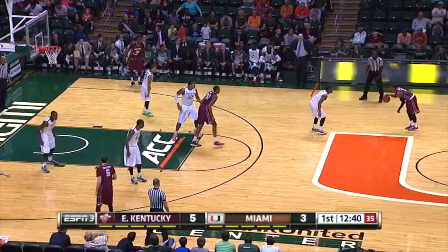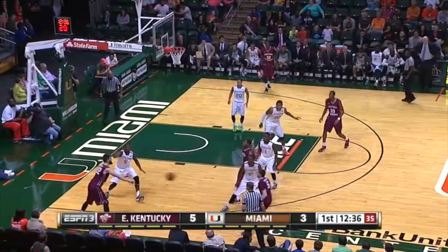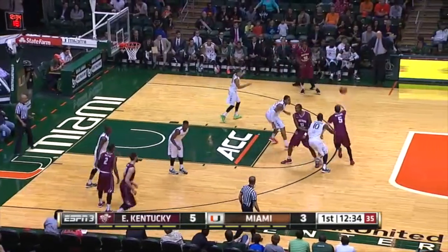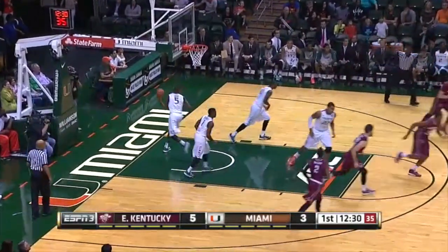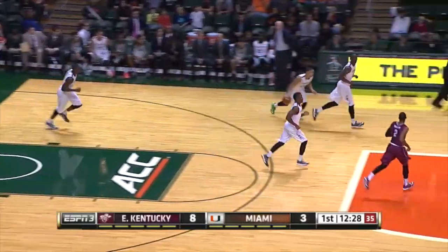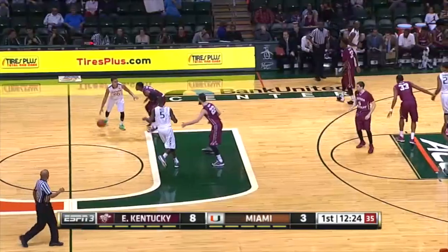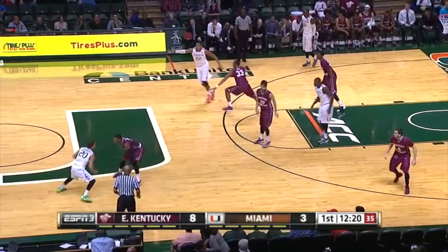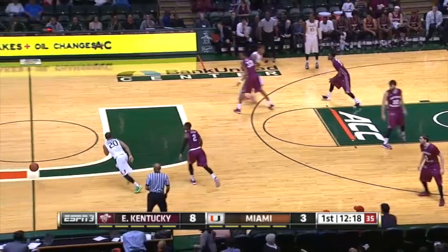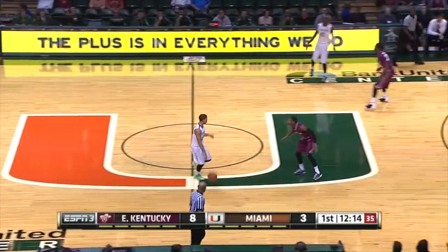Back come the Colonels. You know, I don't want to jinx it, but this is about as low scoring a contest as I think you and I have ever done. 5-3 is our score, and then finally it changes, just as I say that, as Deverin Muff hits one from downtown. Check that. I want to give credit to Powell. That was Jamil Powell with the honors there. So Powell with a three-pointer.